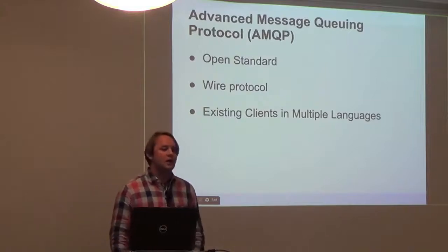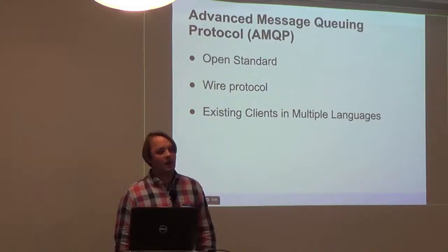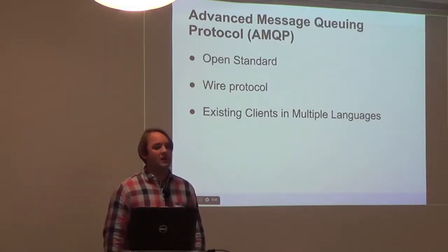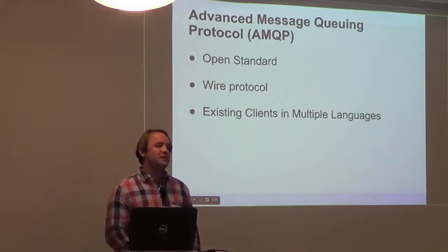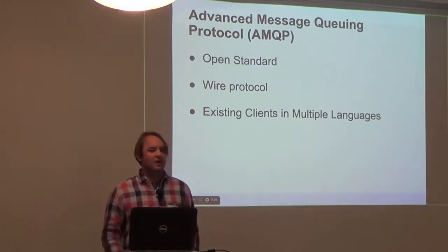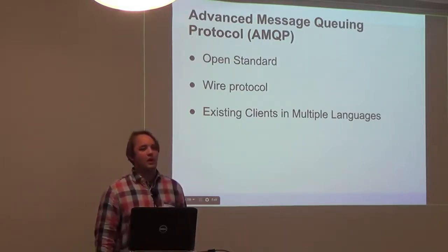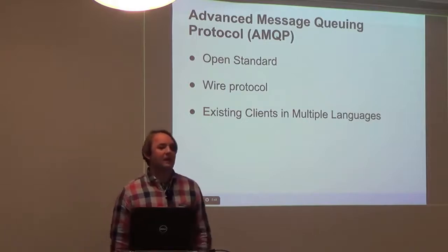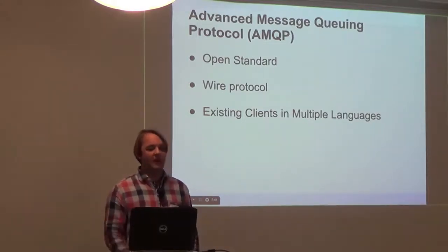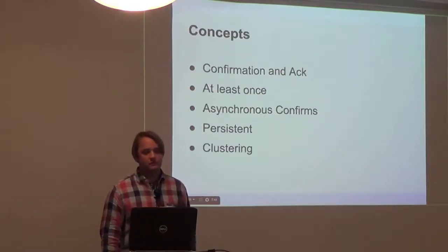Also, RabbitMQ uses the Advanced Message Queuing Protocol, AMQP. This is an open protocol that is contributed to by multiple companies. It's also a wire protocol, which makes it very easy to write clients for this. Actually, there are lots of existing clients already available that speak through AMQP, and this helps given that we have multiple engines running in different languages.